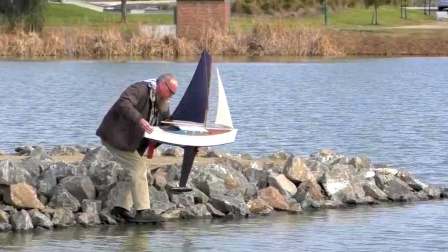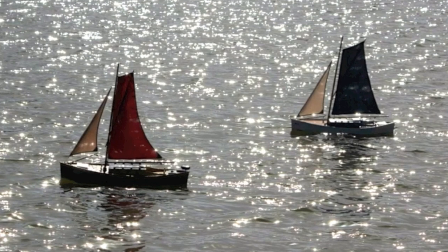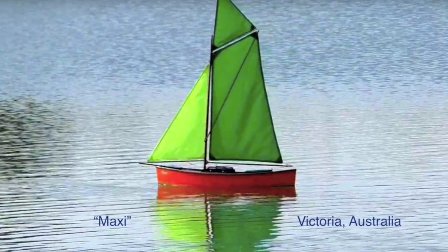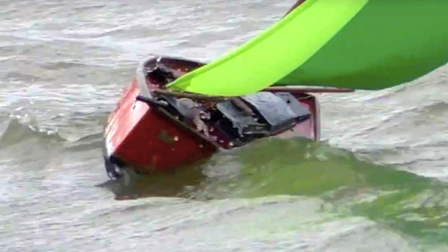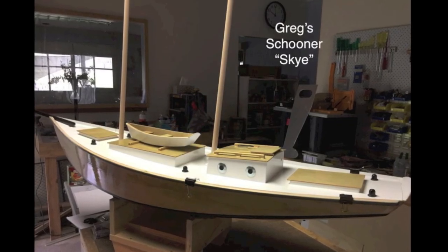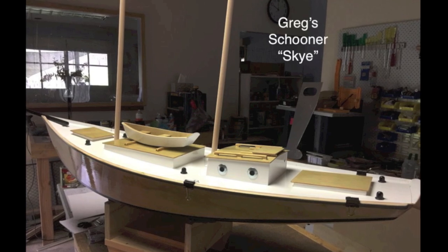Mal's buddy Greg built an Emma about the same time, and they often sailed together. Mal then went on to build another Emma, which he modified considerably, adding sail area and a fancy control system. He calls this one Maxi. Greg is busy building a schooner with clear varnish topsides, so just a glance will tell you that this is a wooden boat.